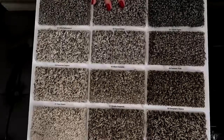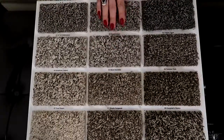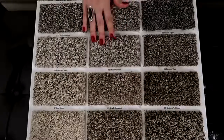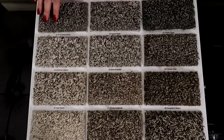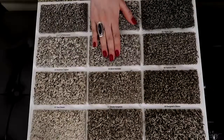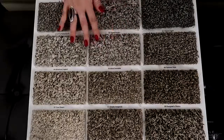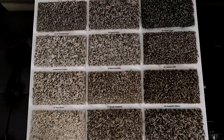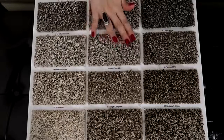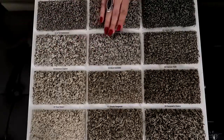Do you like any of these at all? Well, these are good for, again, high traffic areas. They're also very nice and soft and plush. Yet they don't leave the markings of footprints and vacuum marks and such.